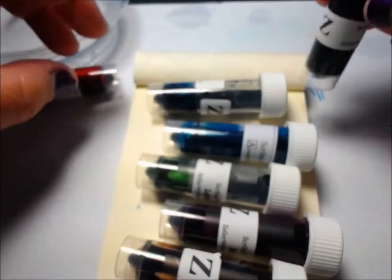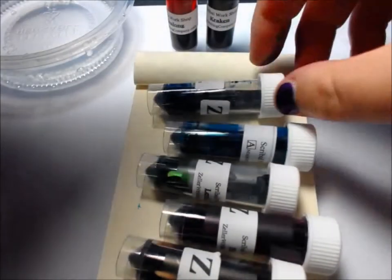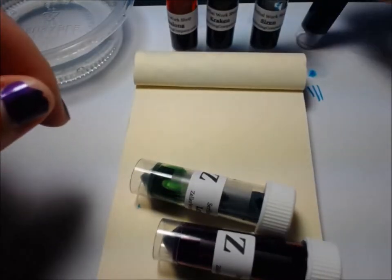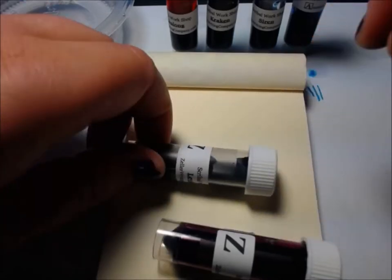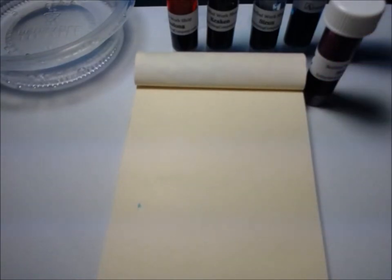Anyway, so I have 7 inks of the Cryptid Collection. It may or may not be the entire thing. I hope it is, because I really don't like chasing down all the things. I think I'm going to fast forward and test all these out because there's so many and I want to keep it kind of short. So yeah, here we go.